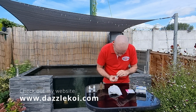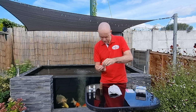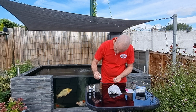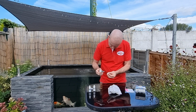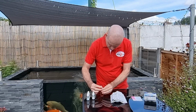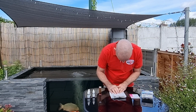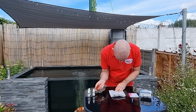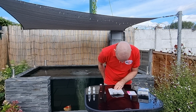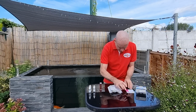Reagent number 3, 5 drops. One, 2, 3, 4, 5. Small, but good. We'll see how we go. Add 5 drops, close the vial immediately, turn it upside down and back again twice. It turns a reddish purple colour. Hold the vial around 1 centimetre, a fingers width, in front of the white surface of the colour chart and match the shades.